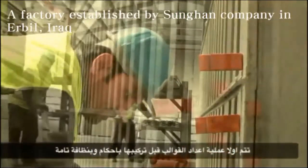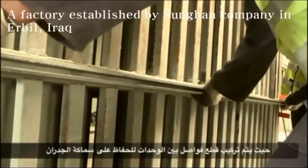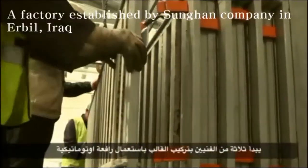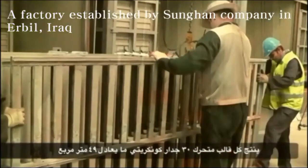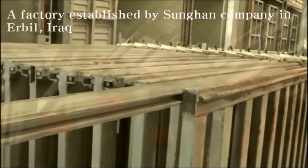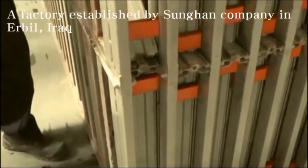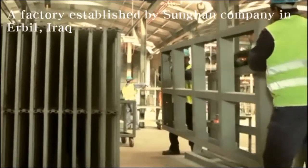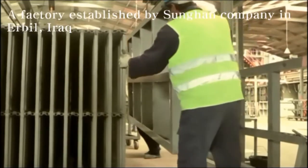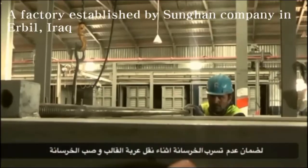We are preparing molds. Before assembling them, the molds should be clean. We put a separator in the mold to keep the thickness. Trios of workers assemble a mold using a crane. With this one mold trolley, we can produce 30 pieces of wall panel, 49 square meters in total. The mold trolleys are assembled with bolts to avoid deformation during the mold movement and materials placing.